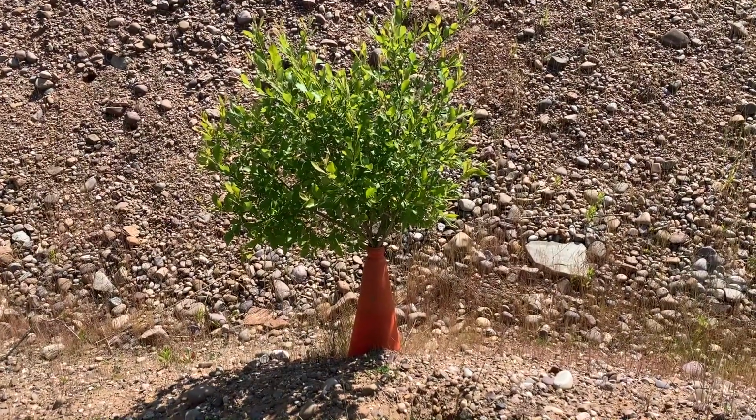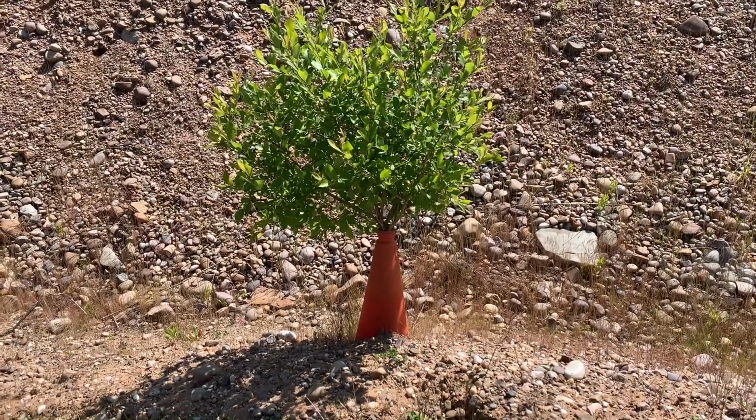Small bush growing out of a street cone, road cone. Huh?